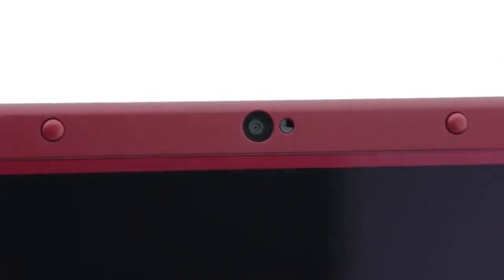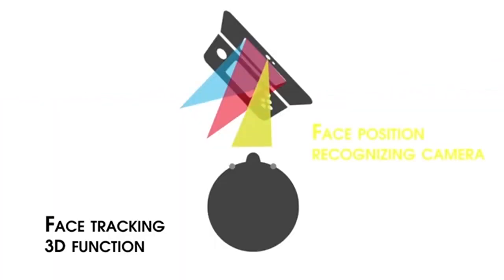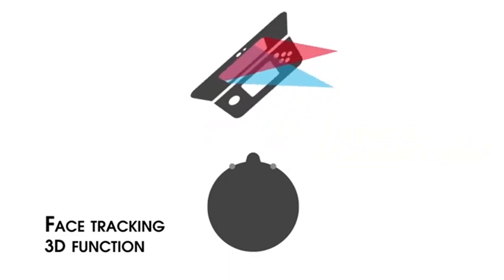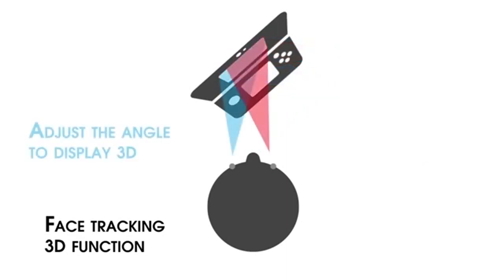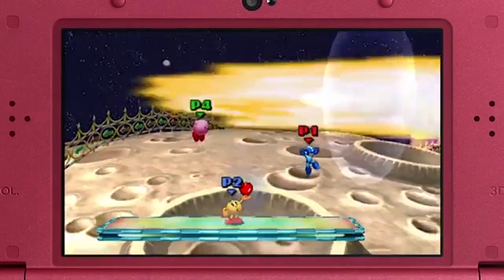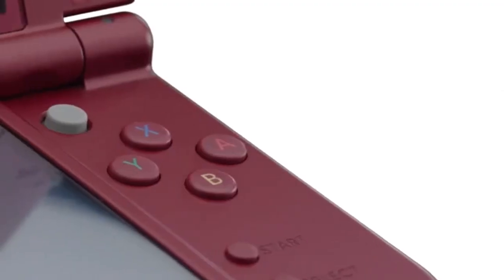Its inward-facing camera actually tracks the position of your face as you play games, dynamically adjusting the 3D sweet spot to ensure stable viewing at a wider angle, even during frenetic games like Super Smash Bros. For Nintendo 3DS. And because it's a hardware feature, it works with all Nintendo 3DS games. In addition to face tracking 3D, there are physical enhancements to the system as well.